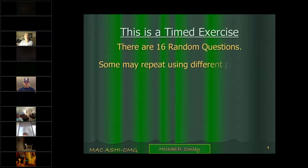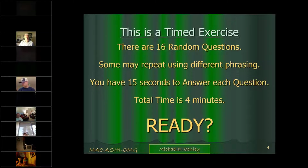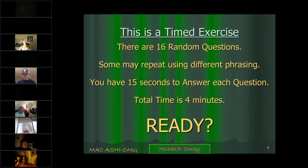This is a timed exercise. It's not very long. I try to keep it as minimal as I can. Now, in real life, there wouldn't be just 16 questions. There'd be 50 or 60 or 100 questions, but we don't have that kind of time. All right, so it's a timed test. There's 16 questions. You're going to have a total of 15 seconds to answer each question, for a total of 4 minutes. And if everybody's ready and they have a piece of paper and something to write with, we are going to get started.